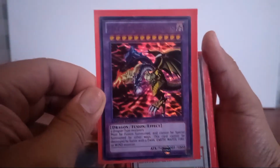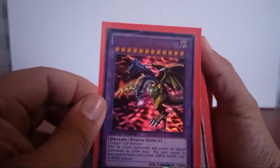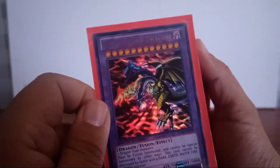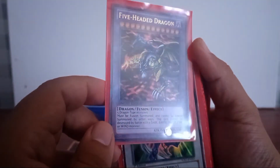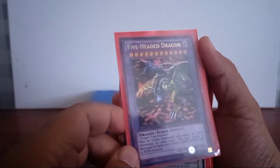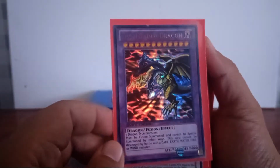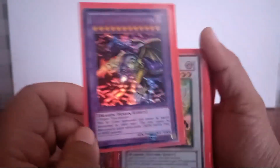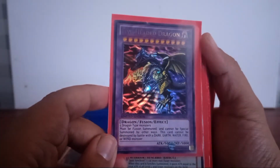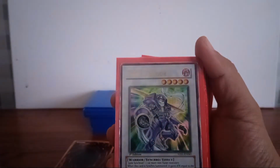Five-Headed Dragon. And this is why I need to fix this deck, because light monsters can hurt it. And it can only be used to summon five dragons: water, fire, wind, earth, and dark. So no creatures of light. I'm going to get rid of my light dragons out of this deck. But it's really holographic, and he had it since 2014.